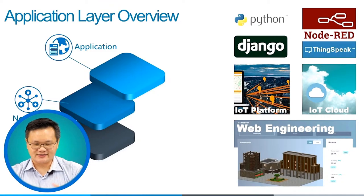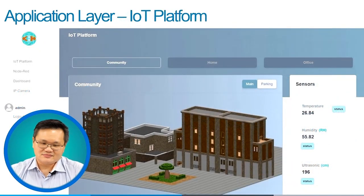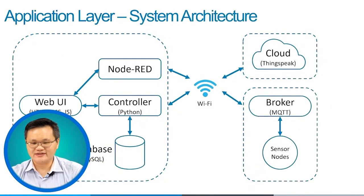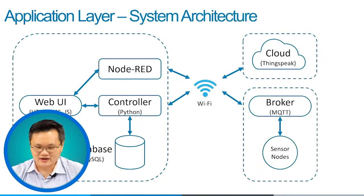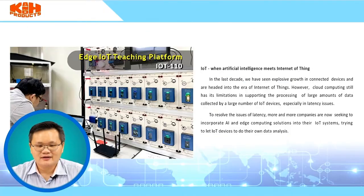In the application layers, there are different types of open sources, including Python and Django, which are also supported. And students can design their own smart housing and smart buildings by using Node-RED, and we can communicate directly with the cloud. So this is the edge computing that we provide to you.